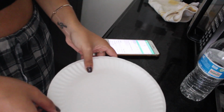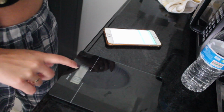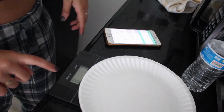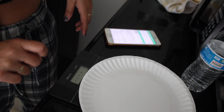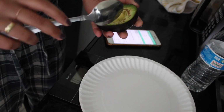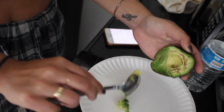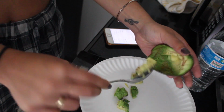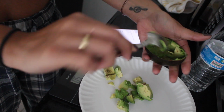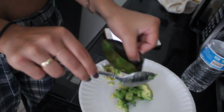I have a paper plate right here, so I'm gonna show you guys really quick. Basically, I have my paper plate, and this is the food scale. I'm putting it to grams, because it's just easier to read. And I'm putting it back to 0. And then I'm gonna go ahead and weigh my avocado. I have about half of a Hass avocado here. So I'm gonna slowly put it on there just because I don't want it to freak out. I just start putting it onto the plate and weighing it just so I know how much I'm having.